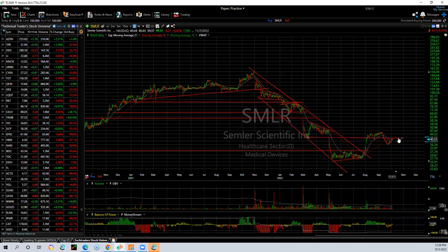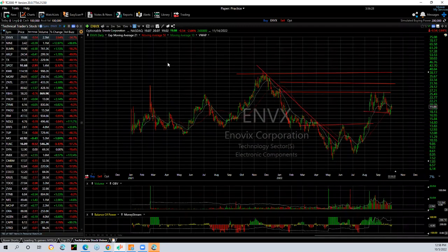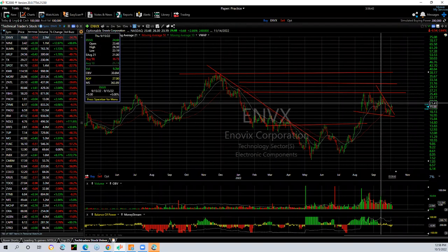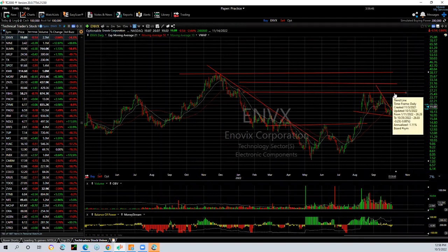Some pretty big resistance in the 44.5, 46 zone right there. And I would stop this one under 36 for sure. ENVX, nice pattern, W bottom, breakaway gap, pull back, almost fill the gap, form a wedge. It looks fine. I think the target would be huge. Resistance is 25.5 to 26 in that area. That's your initial target, followed by a measured move to 31.